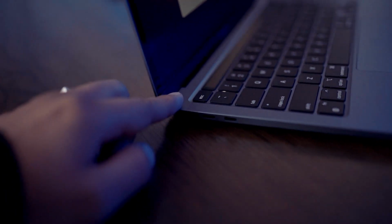I just love how the screen is so thin, and it just gives you that aesthetic vibe. You don't feel like you're really carrying much. I love how the space gray is just phenomenal to me. All in all, guys, do I recommend you getting this MacBook?